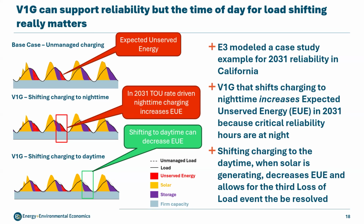So getting into the actual results we saw with our modeling, looking at how V1G and V2G can support, we're first going to look at V1G, so just shifting the time of day that the charging occurs. We have 3 dispatch charts here on the left. The first one is the base case where we just assume unmanaged charging. We assume vehicles are not charging according to any price signal. And the red sections there are showing time where there's expected unserved energy. So during these critical reliability days, we're seeing a loss of load event occur on the first 3 days of this dispatch chart. And this is for 2031.